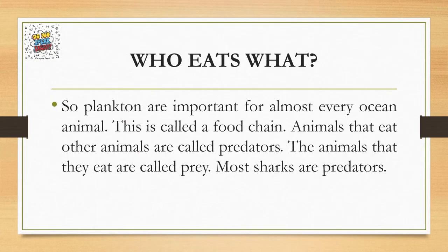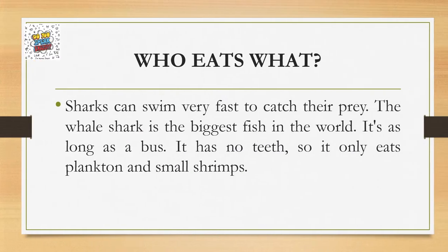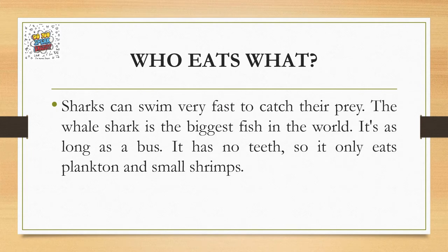So plankton are important for almost every ocean animal. This is called a food chain. Animals that eat other animals are called predators. The animals that they eat are called prey. Most sharks are predators. Sharks can swim very fast to catch their prey.